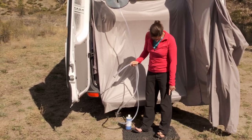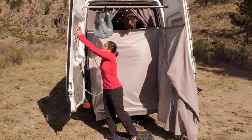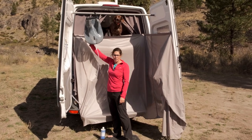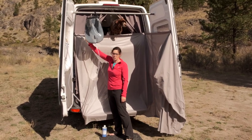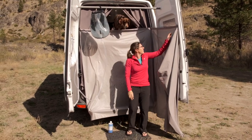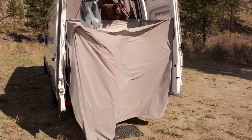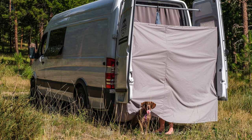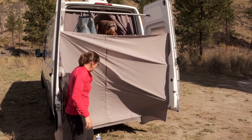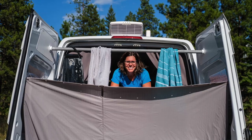And we also have this artificial grass mat that we stand on, so it keeps our feet clean while we're showering. And then the curtain encloses the area completely, so we have these command hooks that we use from this side all the way around. Hi, Ella. And then they enclose it this way, so you take it one more step here. And then it's completely enclosed. And we also use magnets on either side so it doesn't blow in on you.